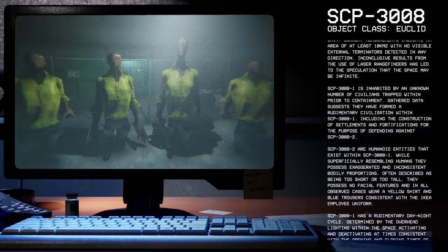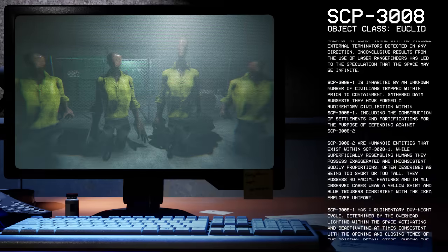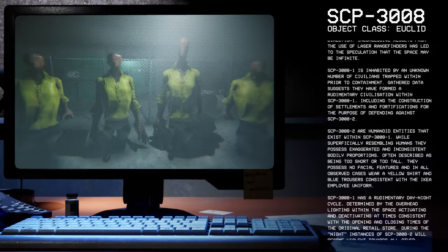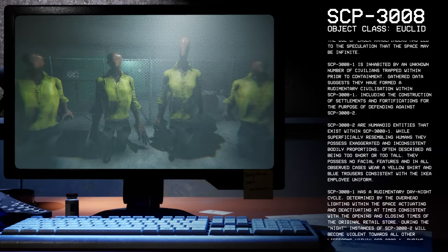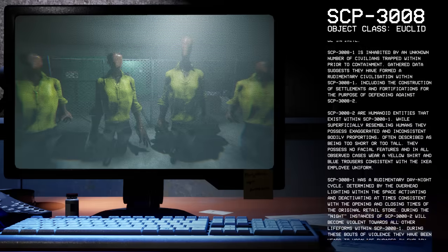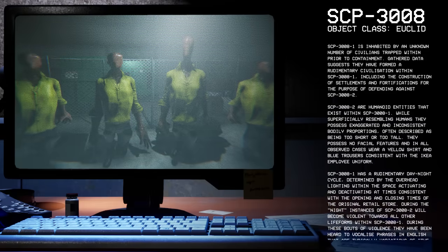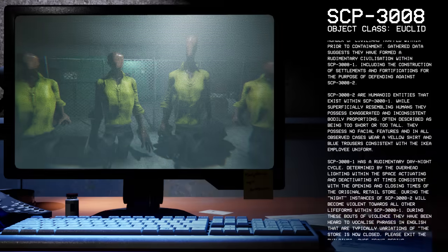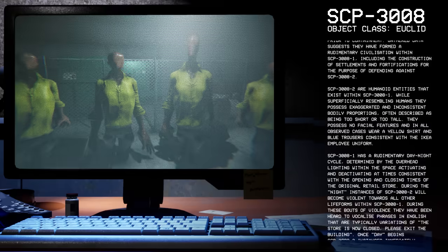SCP-3008-2 are humanoid entities that exist within SCP-3008-1. While superficially resembling humans, they possess exaggerated and inconsistent bodily proportions, often described as being too short or too tall. They possess no facial features, and in all observed cases, wear a yellow shirt and blue trousers consistent with the IKEA employee uniform.